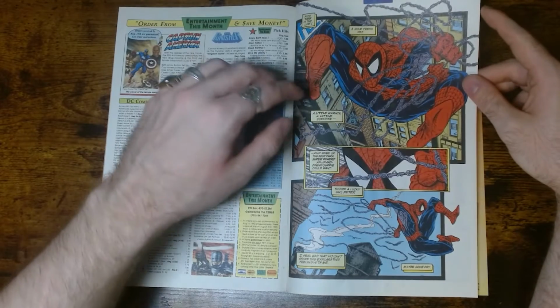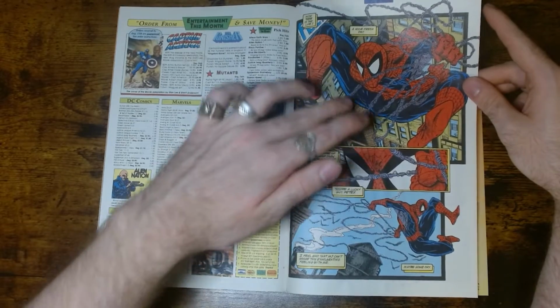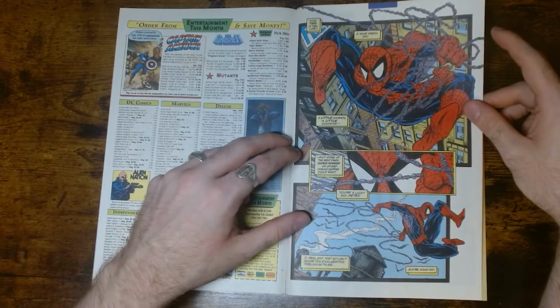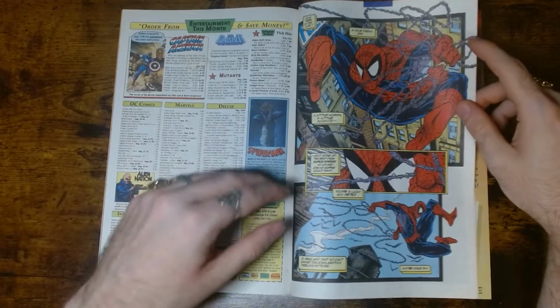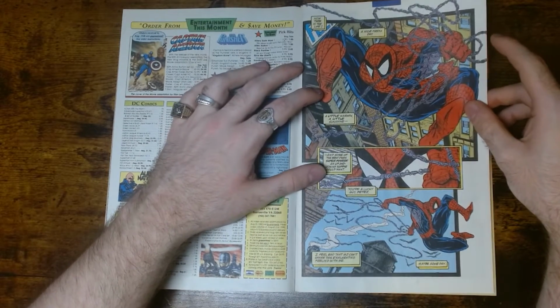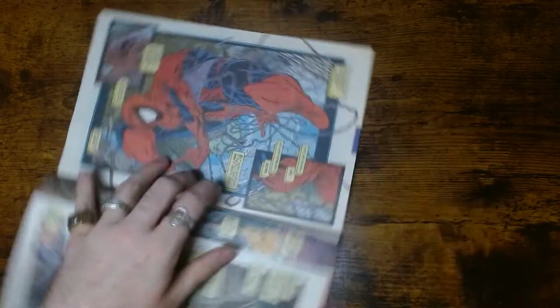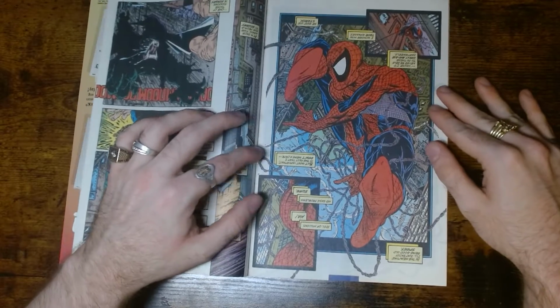Just another crazy pose that kind of makes me uncomfortable with how much of a bulge he has, not just on his crotch, but on his thighs as well, and his legs. And just the insane spaghetti webbing as he flips and dips and soars through New York City. This is a great looking page. Let's flip this around a little bit. It looks even crazier from this angle.